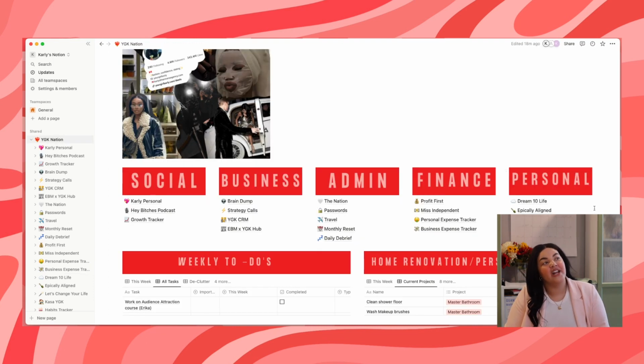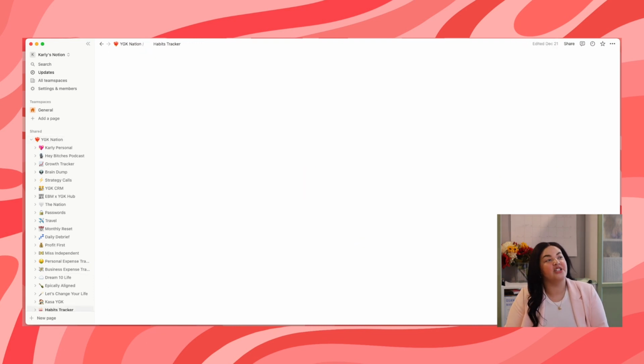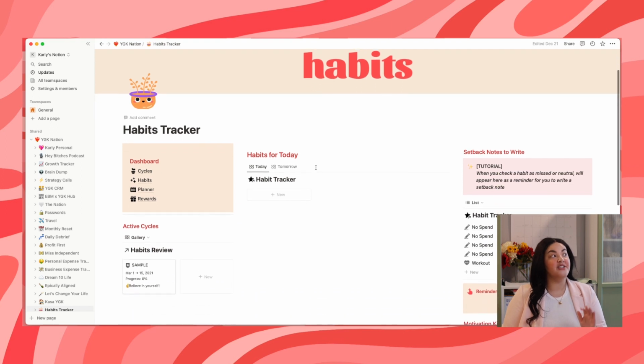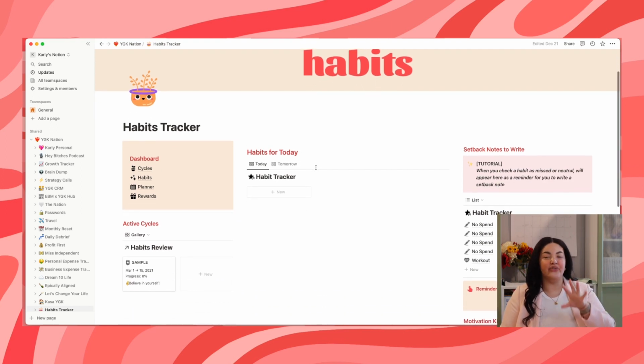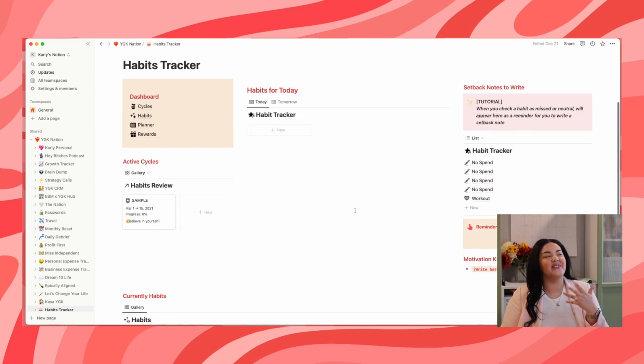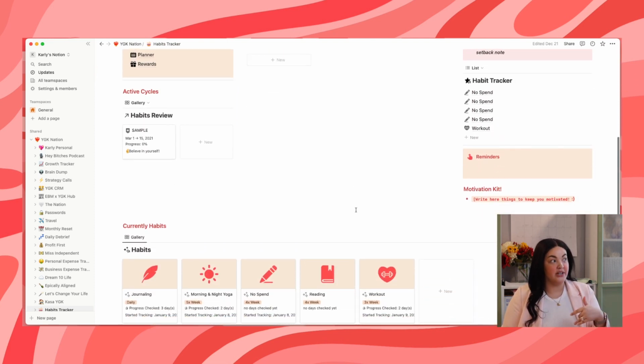And for the final section in my home hub, let's talk personal and jump into the habits tracker. Like I said, this is a template that I actually downloaded from someone else, so that's why it's not fully fleshed out, but I wanted to show it to you because I want to do it. I just haven't sat down and had the time to actually really figure it out yet.